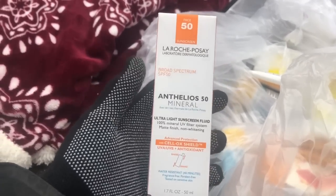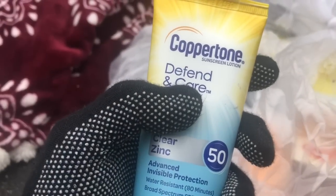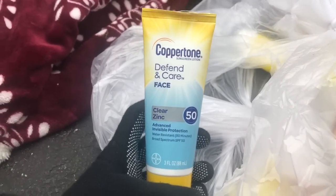And like I said before, I found this. It's an expensive brand. Nice. CeraVe. 2 of 2021. Huh. That's 420. Copper tone. Here's some CVS Sport. Now this one's one of 2020, but it's still good. Copper tone. Must have gotten rid of a bunch of that.